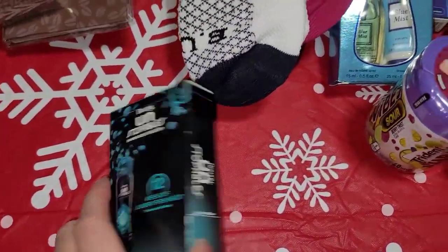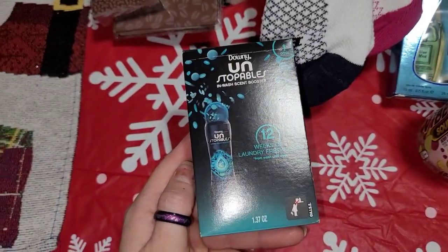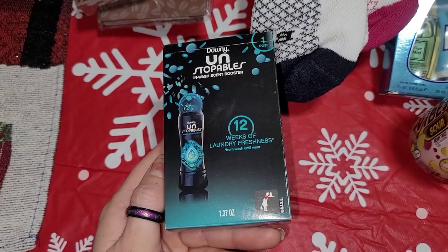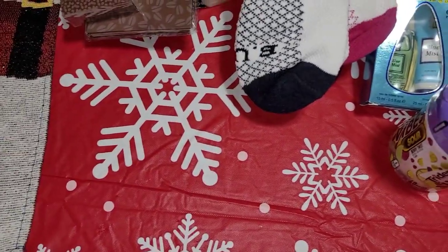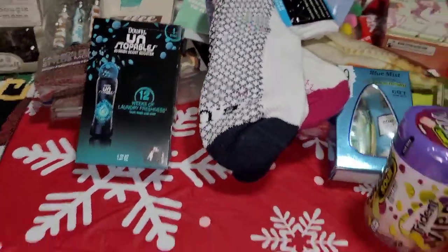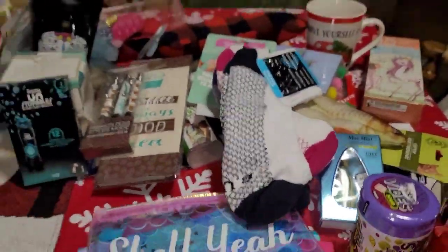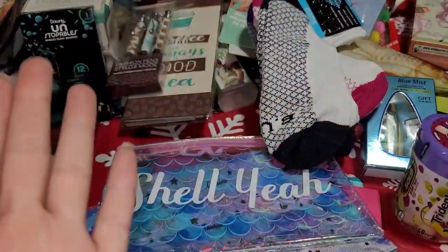Another product that was new were these, and these are the Downy Unstoppables. I can talk today, I swear. This is an in-wash scent booster, and it gives you 12 weeks of laundry freshness. You guys, I wish you could smell right through this camera, but the smell of these is absolutely amazing. Having them even just sit in this bag made my whole entire room smell like that.